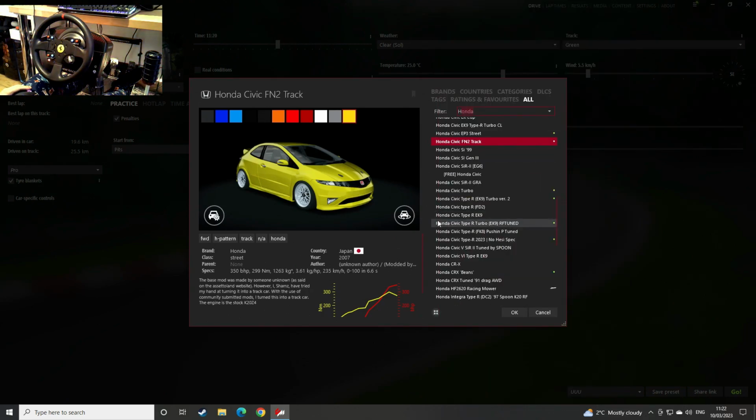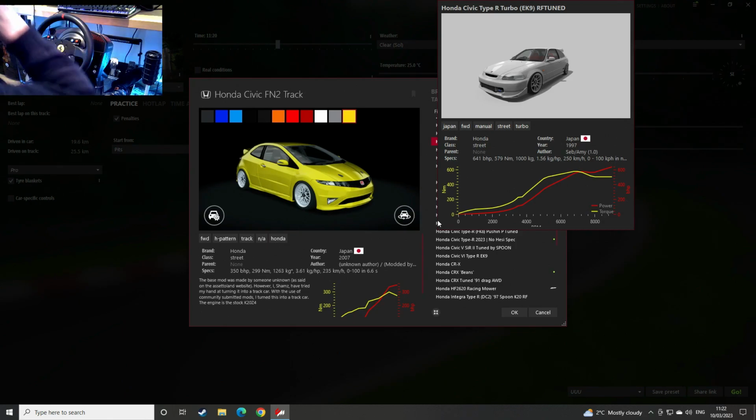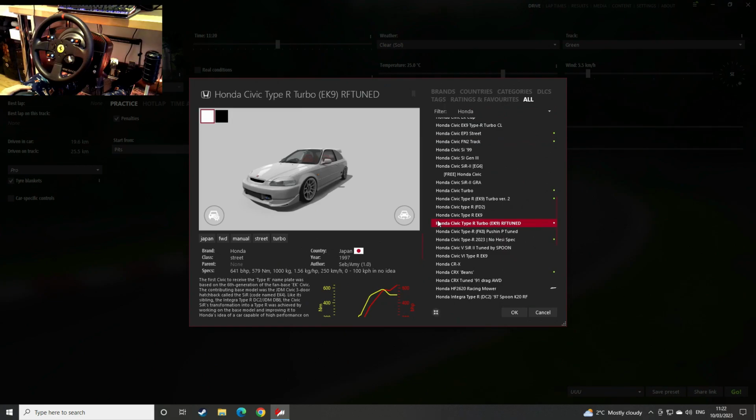Come on. Where are you at? Here it is. Honda Civic Type R Turbo EK9. Yeah, man, this is the one right here. What color do we want? I like it in the white, man. Yeah, we'll leave it in the white. And this has 641 brake horsepower, 579 newton meters of torque.